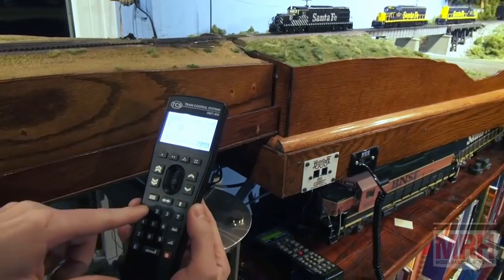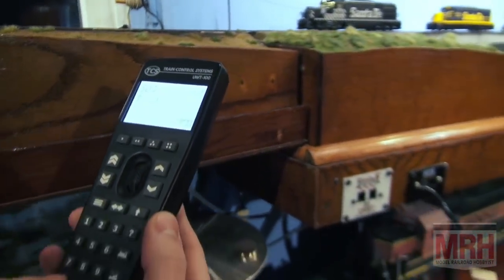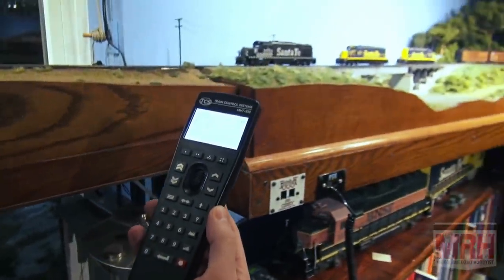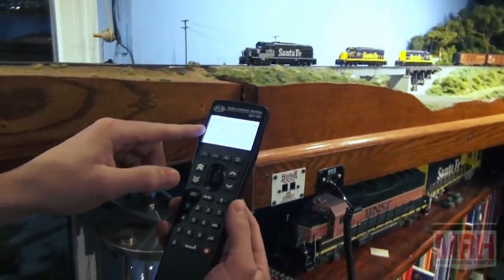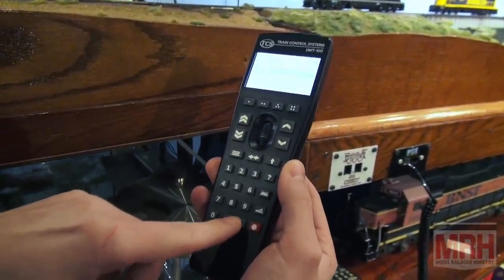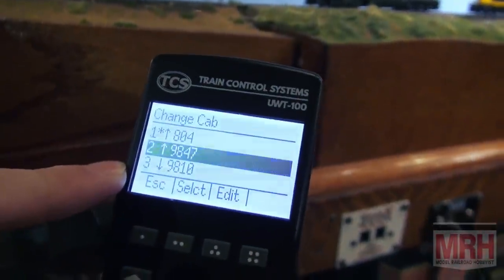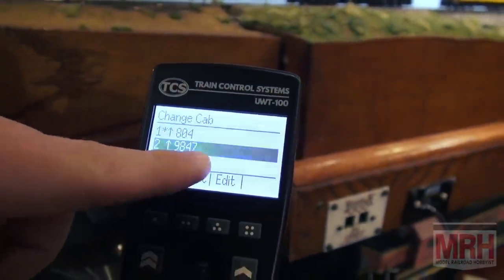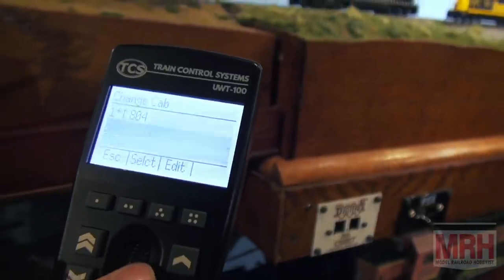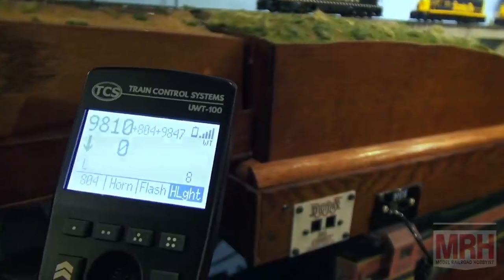I can change that by selecting a different lead unit. Let's say, for example, I want to go back to the rear unit and operate in the reverse direction. To do that, we can turn on the cab control function, which is done by pressing the enter key, and doing so while a consist is selected will display all of the active members. I can highlight the member that I want to use, which is 9810, select it, and now my lead unit is all the way over there.